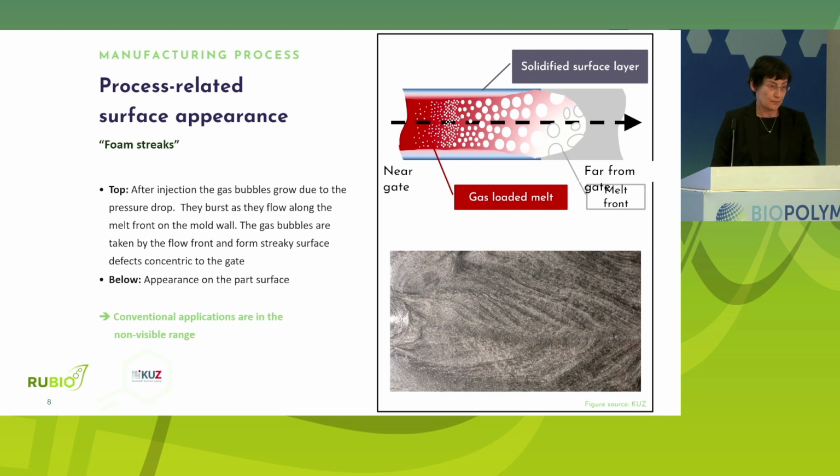To solve this problem, some newer developments are available. Best known is the variothermal temperature control. And another possibility is the two-component sandwich injection molding I want to introduce to you on the next chart.